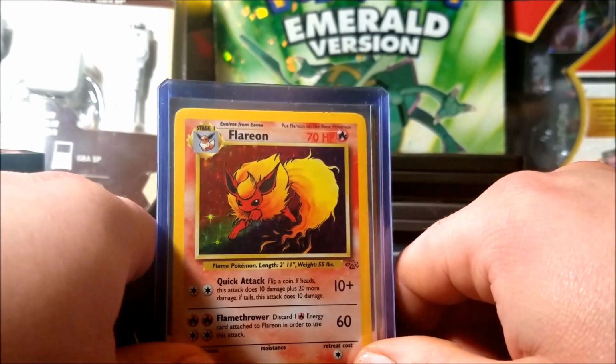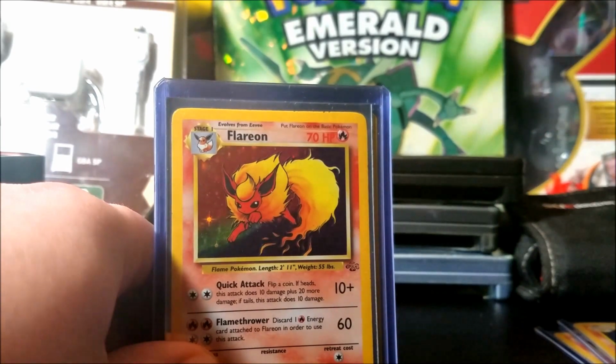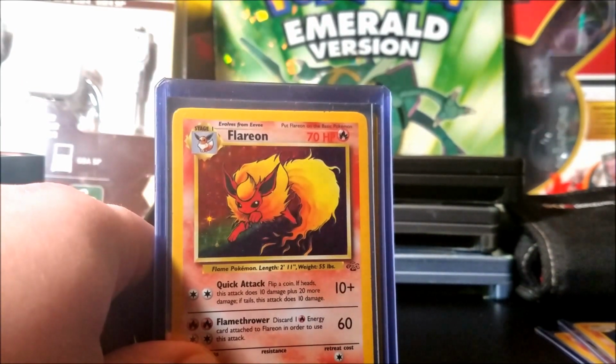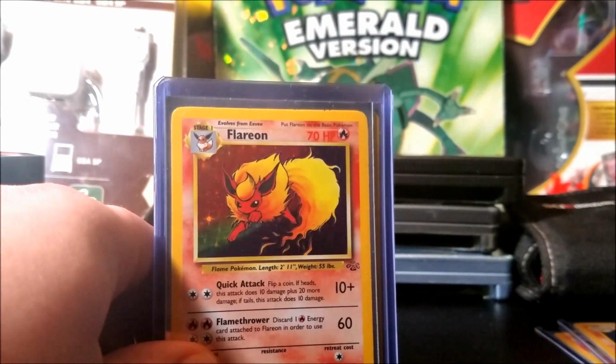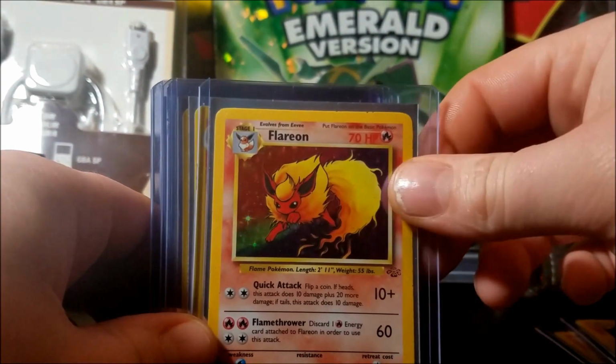I mean, the new card generations are pretty sick looking with the full arts and the megas and stuff like that. And now Sun and Moon, they have the ultra rares, or I mean the hyper rares, rainbow rares. Even though there were hyper rares back then, but we have Flareon from Jungle Set.